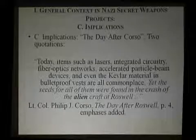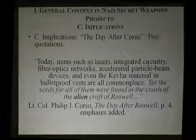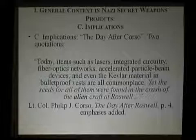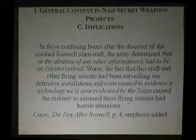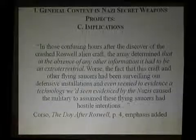"Today, items such as lasers, integrated circuitry, fiber optics networks, accelerated particle beam devices, and even the Kevlar material in bulletproof vests are all commonplace. Yet, the seeds for all of them were found in the crash of the alien craft at Roswell. In those confusing hours after the discovery of the crashed Roswell alien craft, the Army determined that in the absence of any other information, it had to be an extraterrestrial. Worse, the fact that this craft and other flying saucers had been surveilling our defensive installations and, listen, even seemed to evidence a technology we'd seen evidenced by the Nazis, caused the military to assume these flying saucers had hostile intentions."